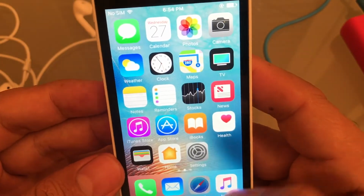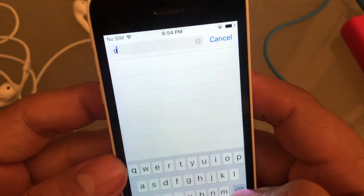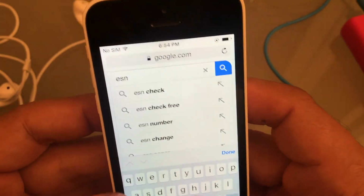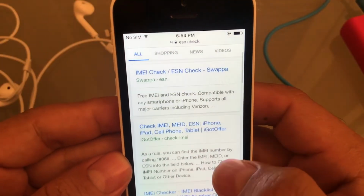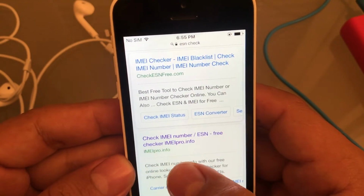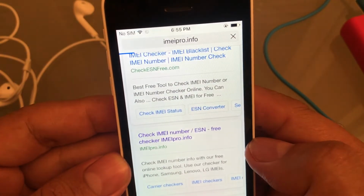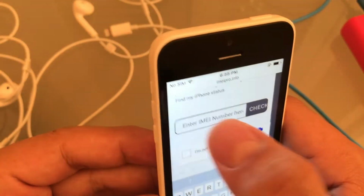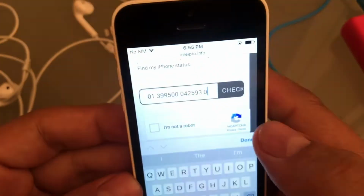Then you're going to open your browser. You're going to go to Google and type ESN check. And you're going to see a lot of results. The one I like, guys, is this one, IMEIPro.info. So you click on it, all right? And here you select the field and paste it.